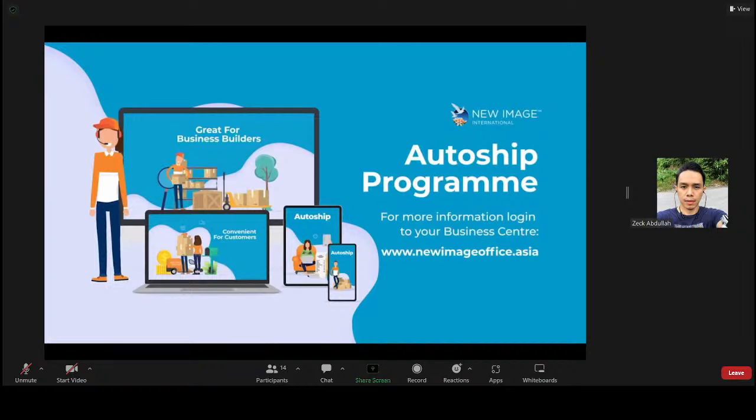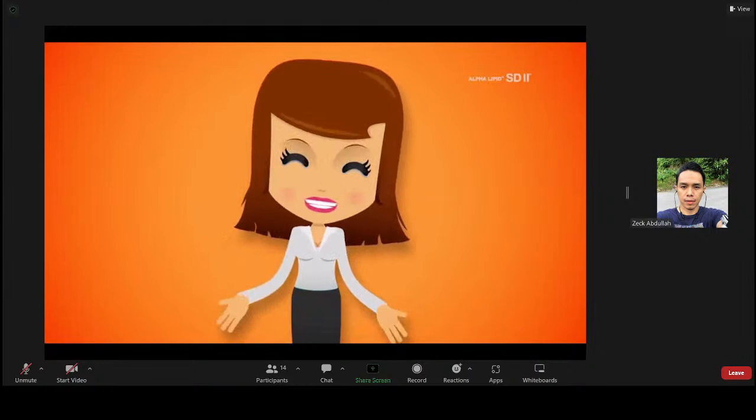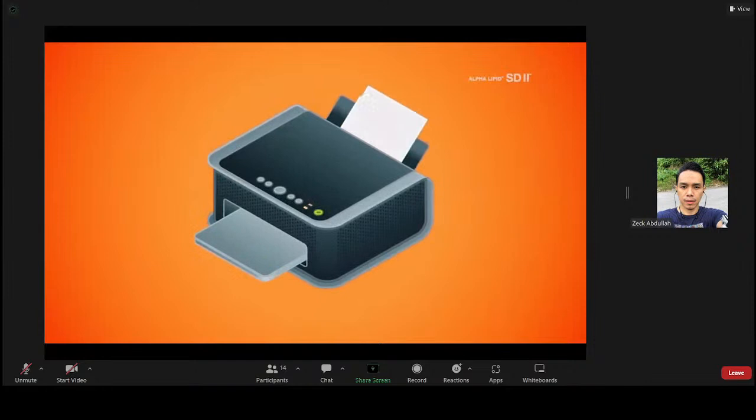Welcome to the SD2 Weight Management Program. It's great that you've made a decision to improve your health and well-being. Here are the steps you'll need to get started. First of all, print out the SD2 toolkit from the website.